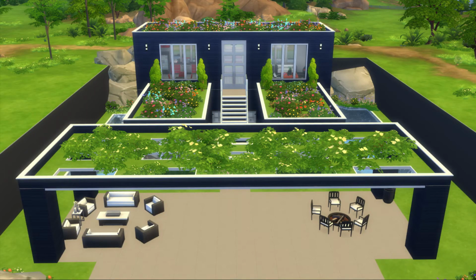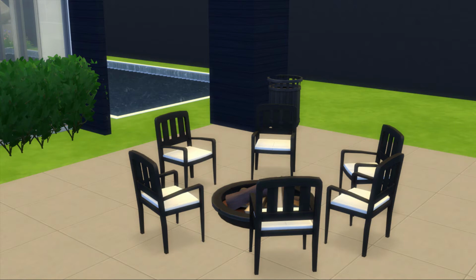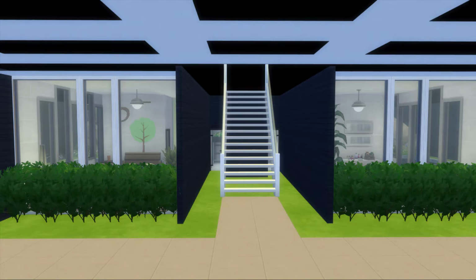All right, so here we get a much better view of this entire building, so you can see how awesome it is. It's sort of sunken into the ground, which, by the way, if we get terrain tools, that would be amazing, because people are already doing amazing things. I can't wait to see what they can do with terrain tools.